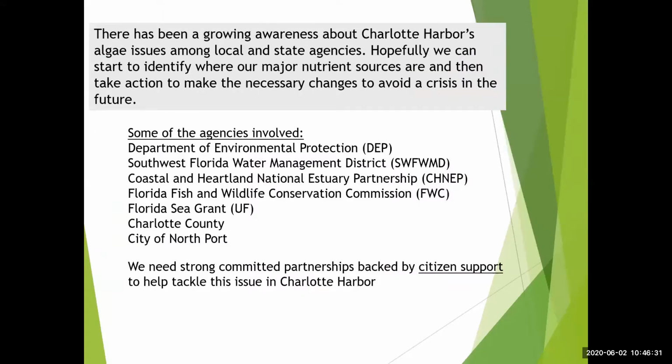And I think the good news is that there's been a growing awareness about the algae issues in Charlotte Harbor, and many of the agencies are coming together with citizens, and hopefully we can start to identify where our major nutrient sources are and then take action to make the necessary changes to avoid a crisis in the future.